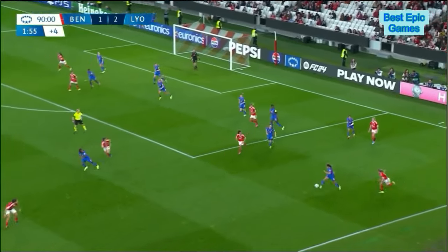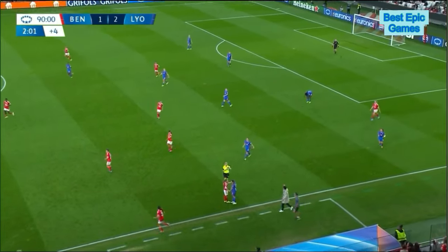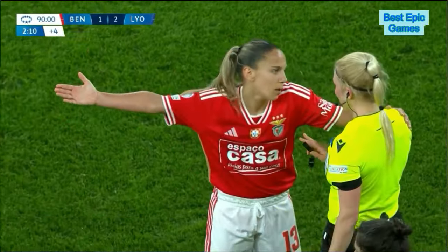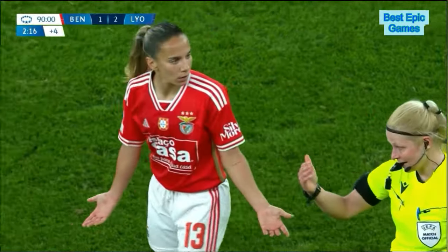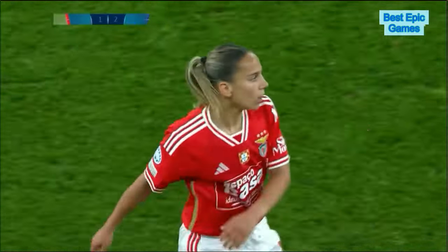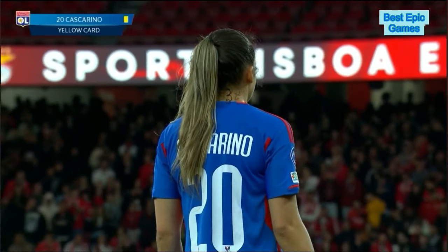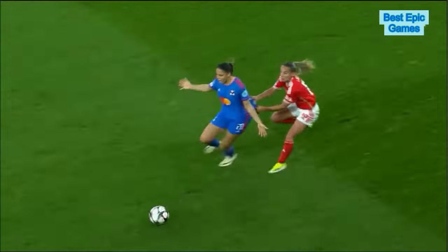Alves, the flat throw. In comes Eva Augustin at a rate of knots to flash the yellow for Lucia Alves, who has maybe had that coming for the majority of the game. Full-blooded player. Cascarino into the book as well. She did give a pretty forceful shove after the jersey tug.